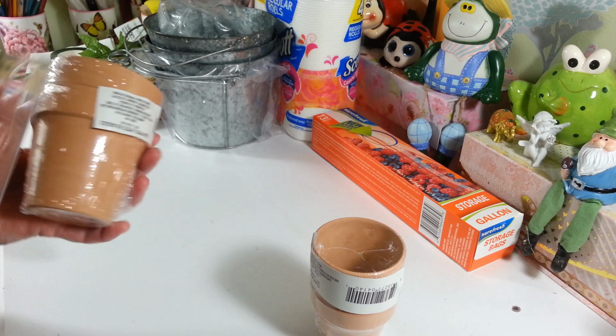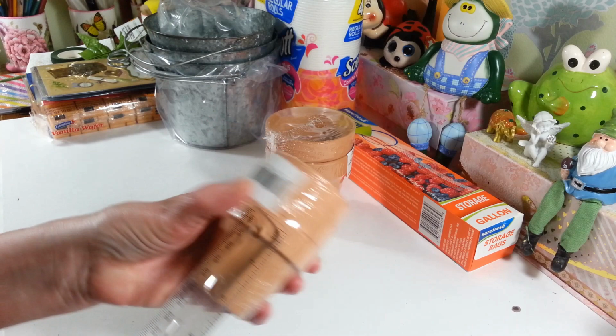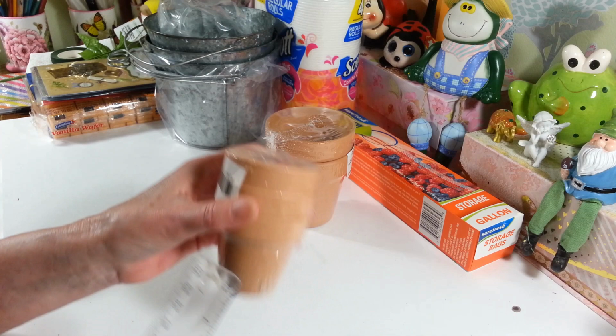I know a lot of people always ask me what size they are. This one's 3.5 inches high, and it's about a 3.25 opening on the top. And then these, you get three of these, and these are like 2.25 and about a 2.25 opening on those.